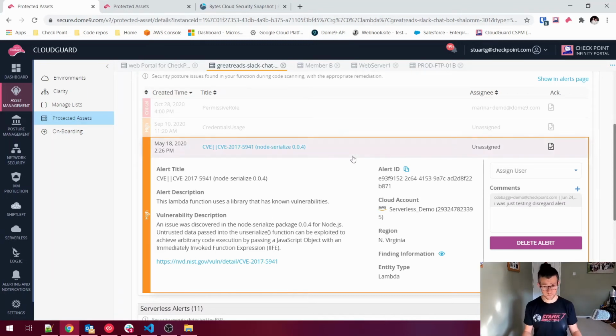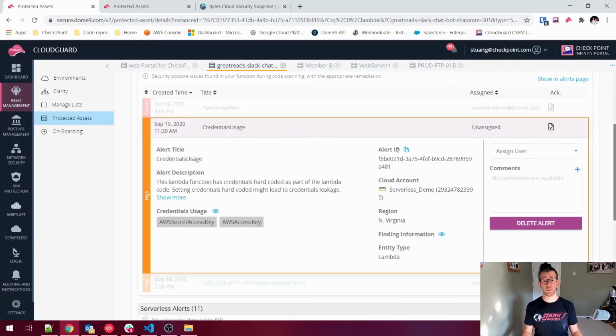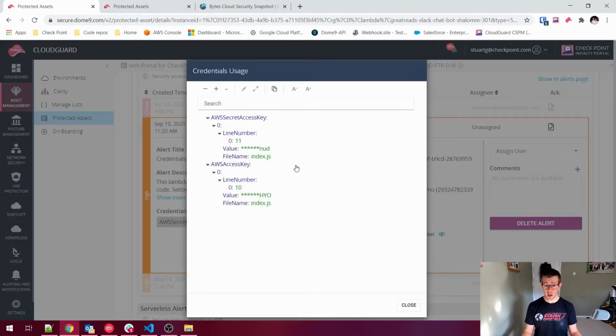We also have the ability to pick up on hard-coded credentials through the static analysis. So by looking at the code, we can identify if your developers have deliberately or mistakenly left credentials like your AWS client ID and secret keys in the Lambda function itself, which is poor practice, and there are better ways of managing secrets. If we do detect that, we can tell you which file it's in and which line of code it's in, so your developers can go off and fix that very quickly and very easily without too much scouting around.